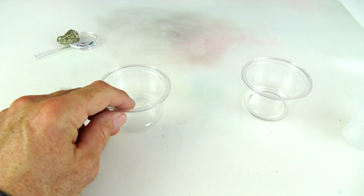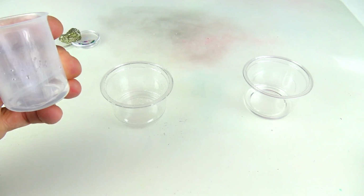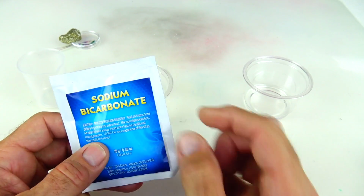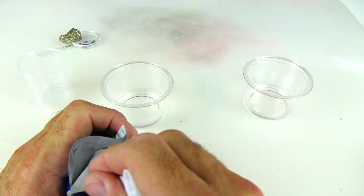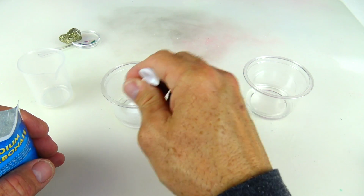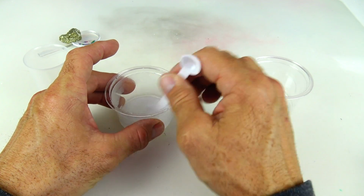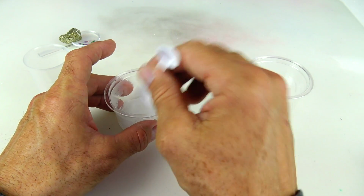And then we're gonna take the second cup and add 10 milliliters of warm water. Here is 10 milliliters of warm water. 1 scoop of baking soda, which is sodium bicarbonate, and it calls for a big scoop. That's the big one, so we're gonna add that. Now this cup will be the base solution and it will be blue. All right, that's all dissolved, okay?